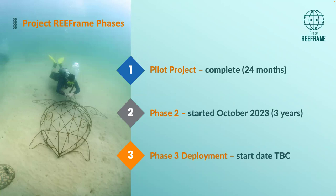So we've all agreed. James, our head conservationist, was down at NYU Abu Dhabi for a week, where they all thrashed out what taxonomies they were going to use for monitoring and measuring methods, et cetera. So we're all using exactly the same approaches now across multiple countries. Phase two started in October.